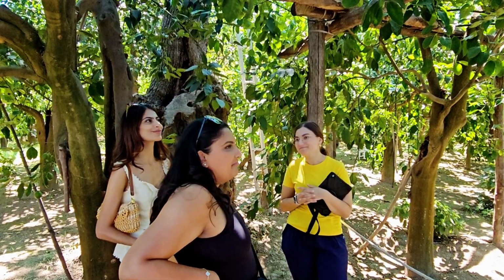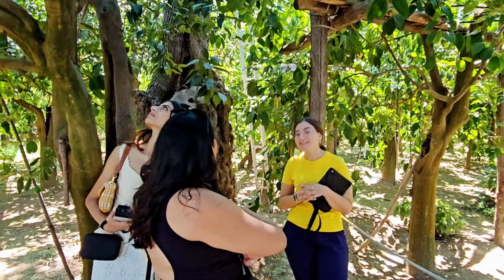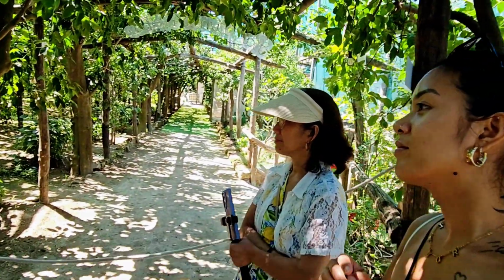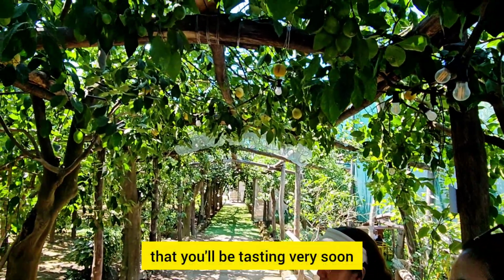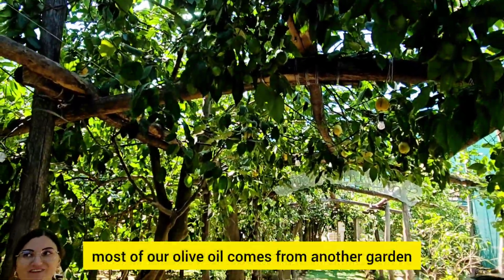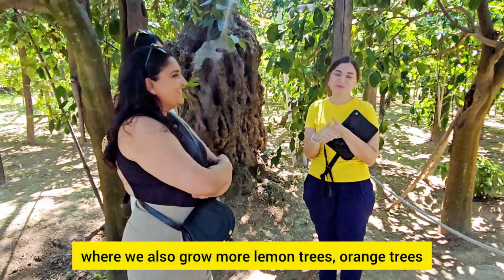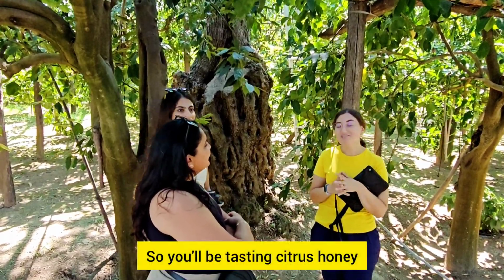That's it. And the olives are actually called Ogliarola. It's a kind of olive that starts green and turns black with maturation. And we use these olives to make our own olive oil. We also make lemon flavored oil and orange flavored oil that you'll be tasting very soon. Actually, most of our olive oil comes from another garden that we have in the hills of Sorrento, where we also grow more lemon trees, orange trees, and we have beehives too. So you'll be tasting citrus honey.